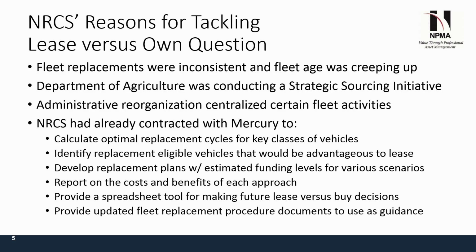We provided a spreadsheet tool for making future lease versus buy decisions. So that's going back to that requirement where you have to compare the cost of ownership for a vehicle over a similar life cycle versus the cost of ownership for a GSA lease vehicle over a similar cycle.